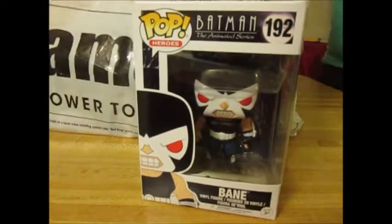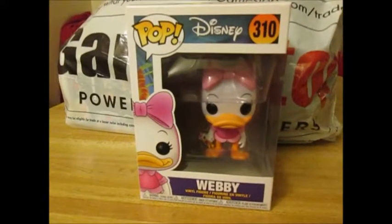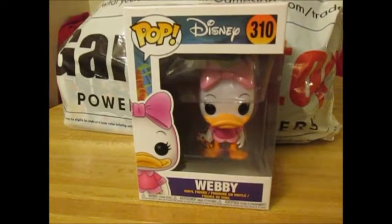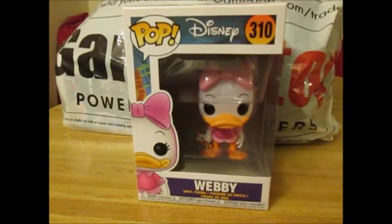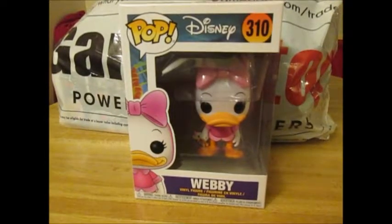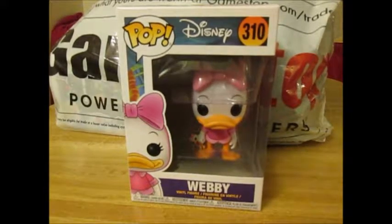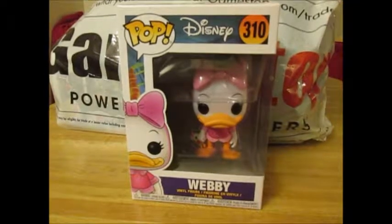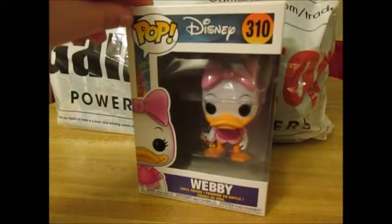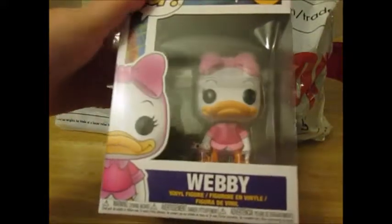Shuffle, shuffle, shuffle. Ta-da! We have Webby from DuckTales Funko Pop. This one was interesting to find because apparently GameStop has them early. Most places are saying the earliest that they should be out is the 15th of this month. Most sites are putting it at the 23rd through the 29th. So, I don't know what's going on with them, but we found Webby at our local GameStop in the mall. She has her Krabby Patch doll. Oh, and yeah, she's very detailed for the series.